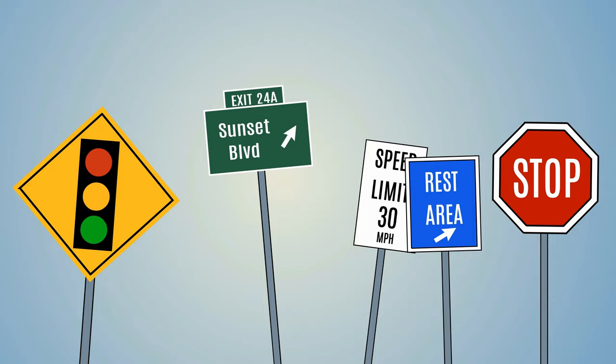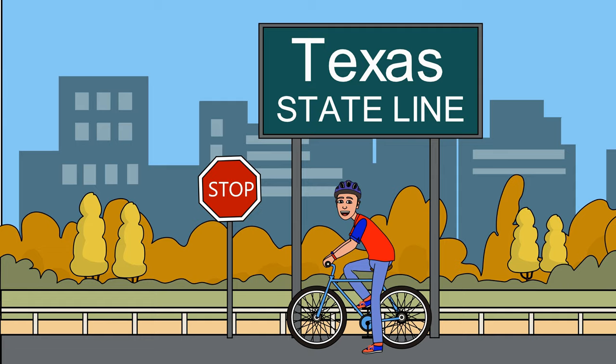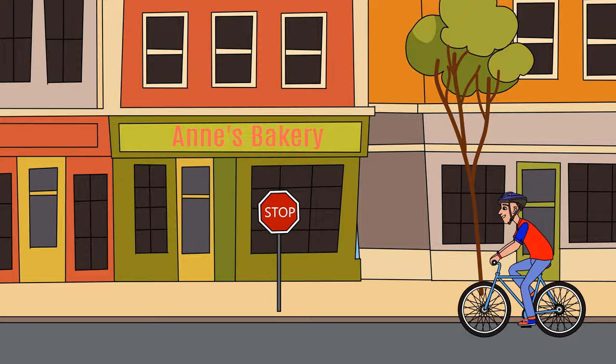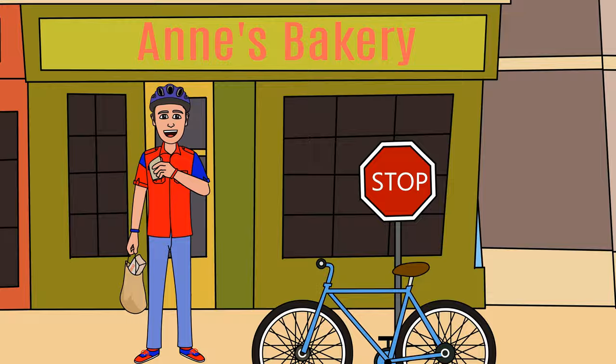Did you know with road and traffic signs, the colors and shapes are the same nationwide? So if you go to Colorado for some bread, you can bet that all the stop signs will be red.